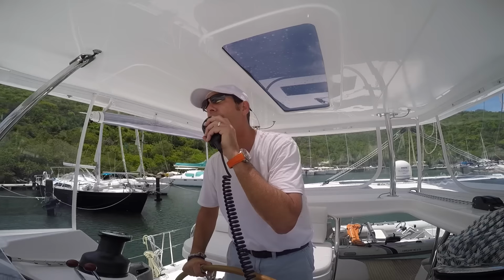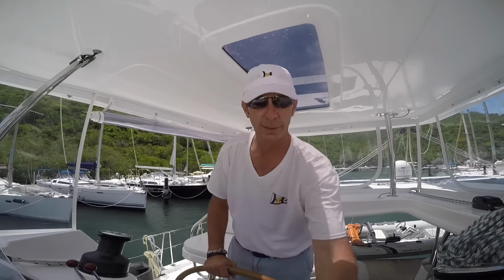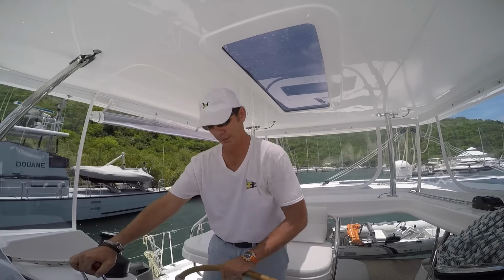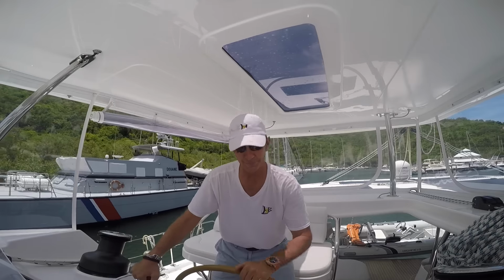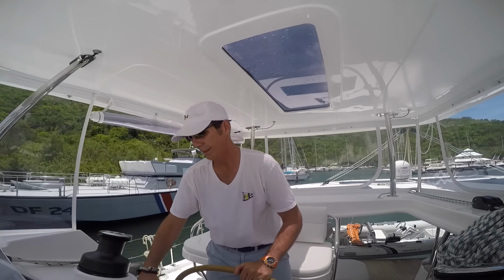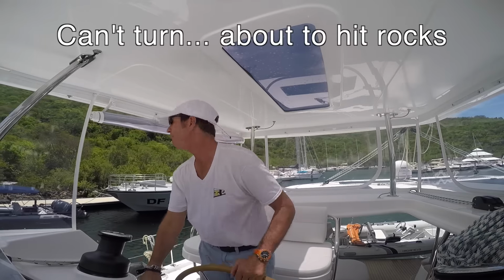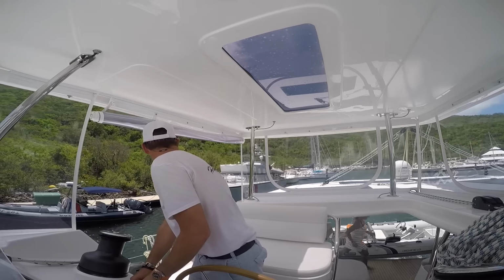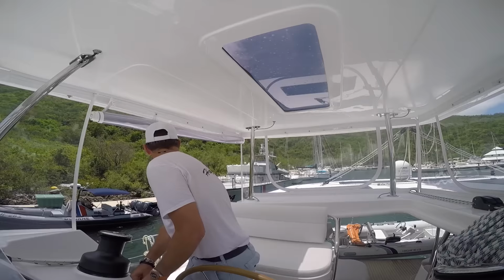Happy together, pulling out of Anse Marcel Marina Channel. You'll need to flare the fenders out so we're clear. Actually, something's wrong. What are you doing? I need you to go in the engine room. Where, the one that I pulled up earlier? Yeah. And you'll see there's a cable wrapped. I can't steer.